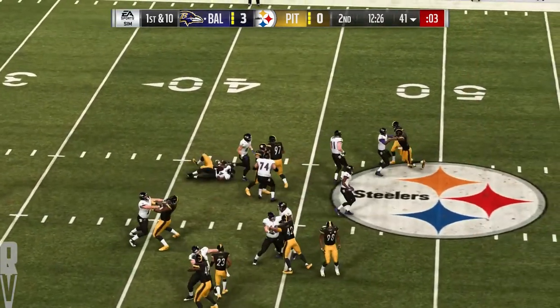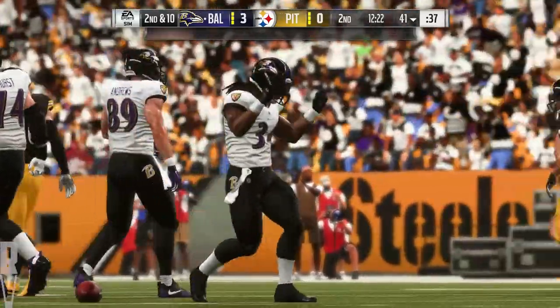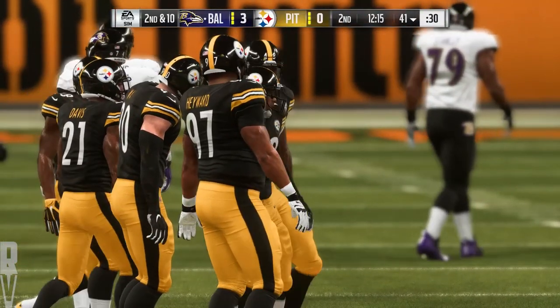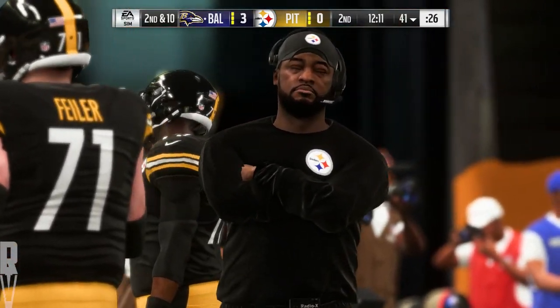Here's a first down run with Collins. And he's going to be met at the line of scrimmage and taken down. There to stop him, Terrell Edmonds. On that play, it was the defensive front that won the battle. They out-leveraged the offensive line, got into the backfield, and held him to no gain.